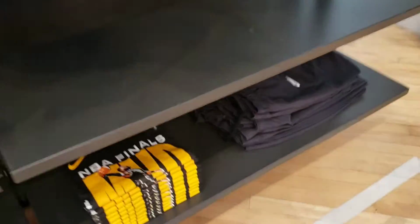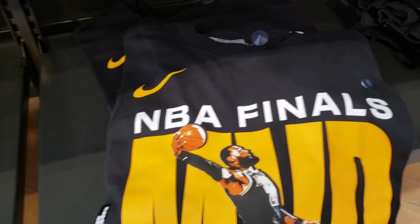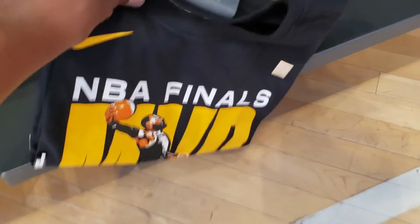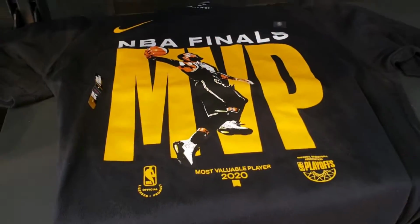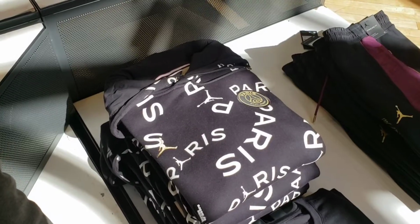Then down here, you got this crazy LeBron shirt that just looks ridiculous, bro. NBA Finals, LeBron James. Let me know what you guys think about this. Can I open it up to see? So this is the design on it. I had to open it up to show you guys the true situation. This is actually pretty fire.